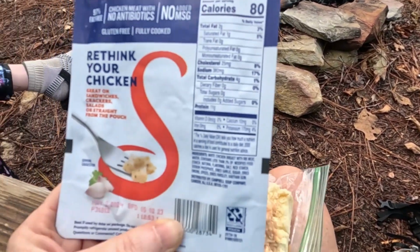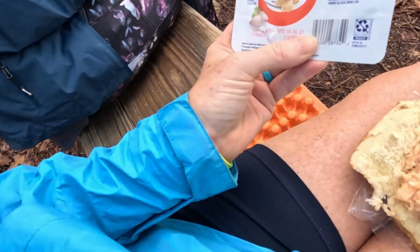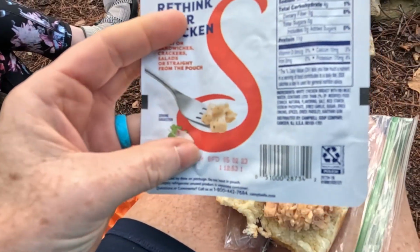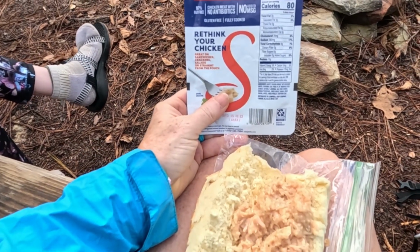Oh! I'm losing my stuff. The wind blew my trash. I'll have to get back there and pick that up. But it's kind of funny, this section... Well, never mind. It's okay.